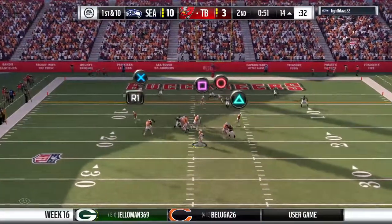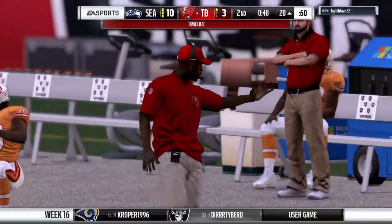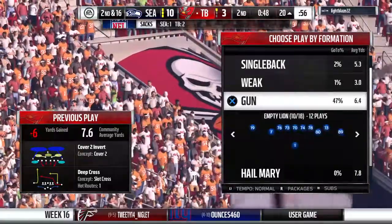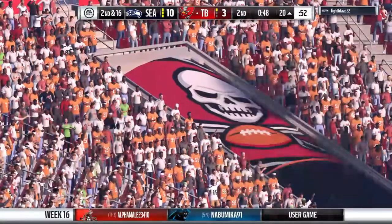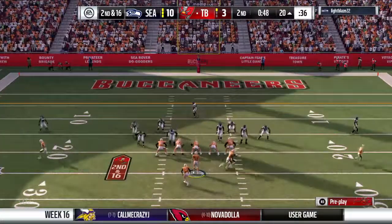From the red zone now, they'll look to throw. Can't find anyone open. He lost 6 there on the first down play. Now whistles come in. We're going to get a timeout here by the offense. So that means they're down to 1 remaining here as we head toward halftime.